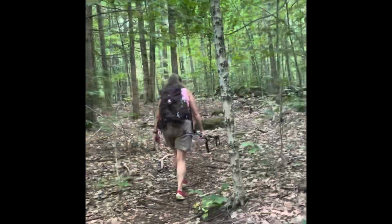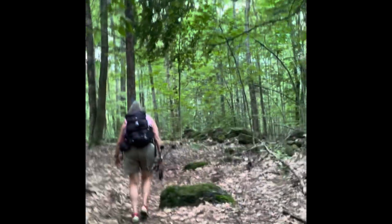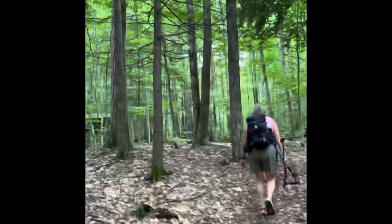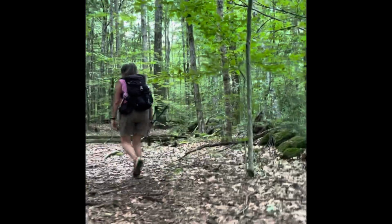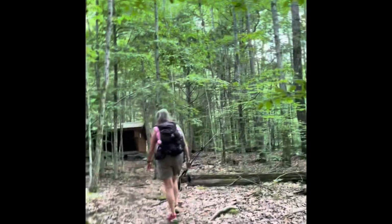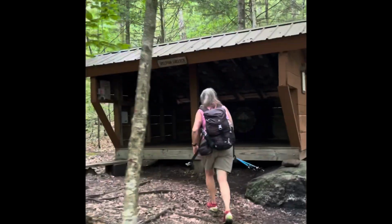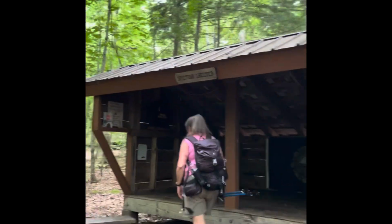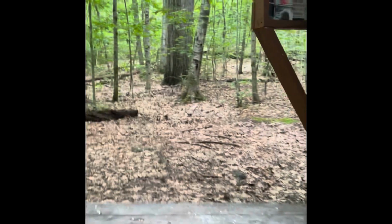So we just took the turn for the shelter. We're gonna head out here. Oh, it's right there. It's not very far off the trail at all. So we're gonna stop here, take our first real rest. Hopefully, I think there's a privy here we can use. This is the Splinter Shelter. You can stay in the shelter, or you're also allowed to put a tent somewhere if you find a good spot for a tent.